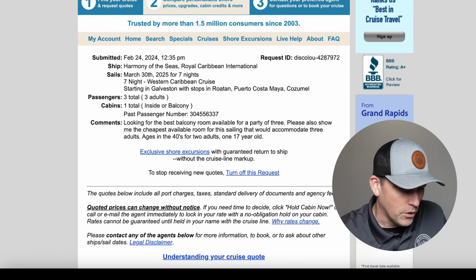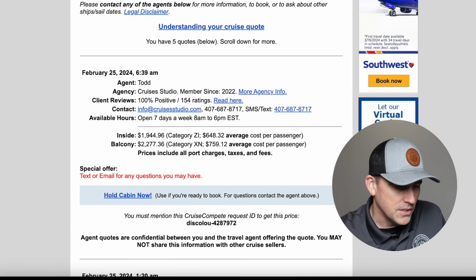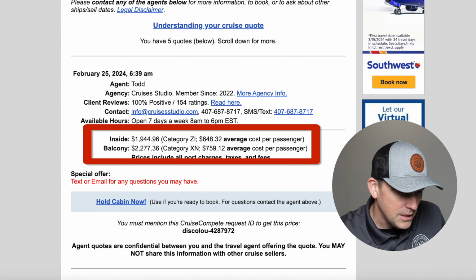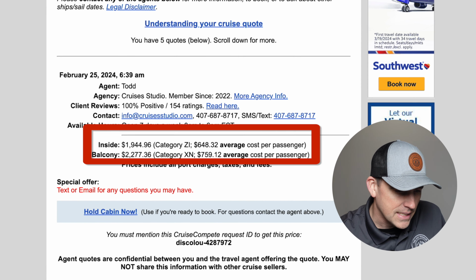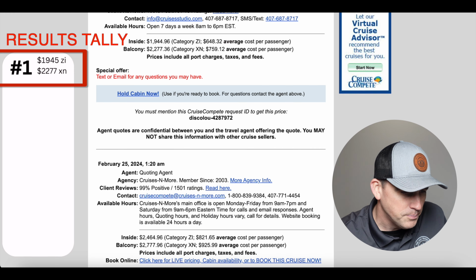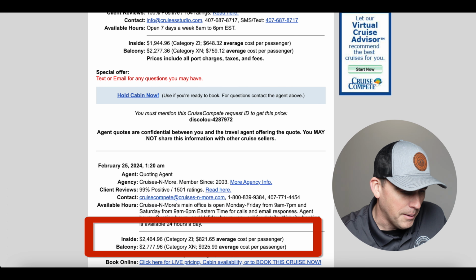I can see it's going to confirm all of the different parts of my request, and then it's going to start to quote these out. Now look, inside, so the cheapest is going to be $1944.96 for this particular quote. That's a ZI category, and a balcony as an XN is $759, so a total of $2276. The next gentleman, so a ZI is going to be, what is that, $500 more expensive on both of these.